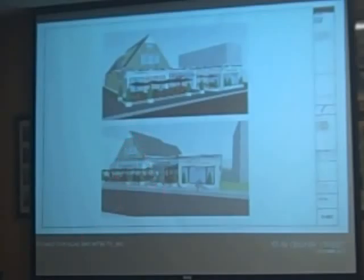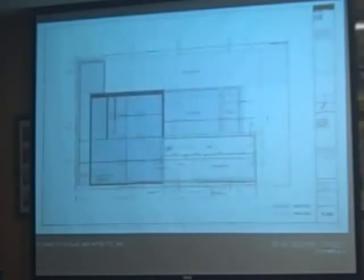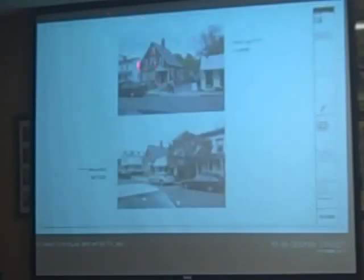Go back to, if I can go back. That's where it goes back. You can see it's just got these three windows up there, and it's all clapboard. It used to have a porch right there, and it's got this little sort of addition, bad porch.